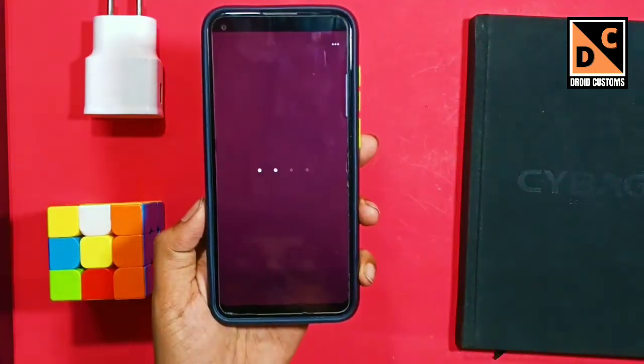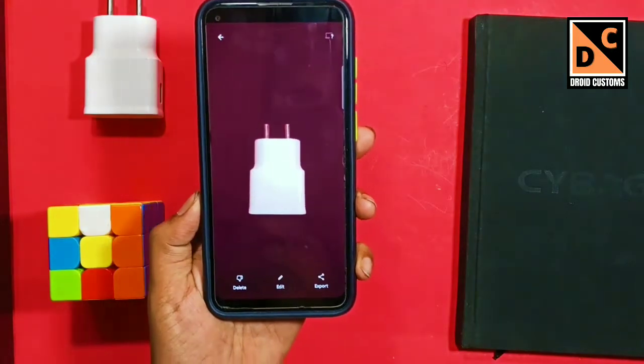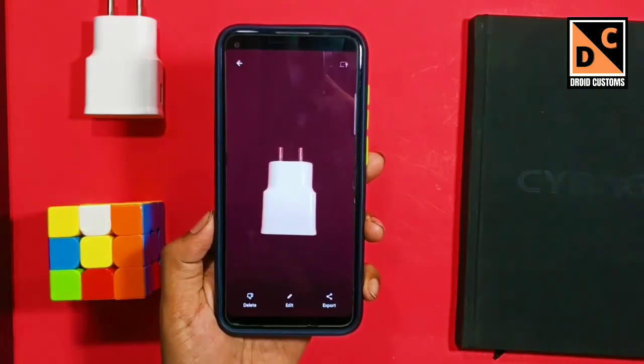So this is a really amazing application which can save you a lot of time in the post-production of images. So do check this application out.